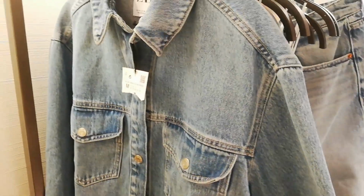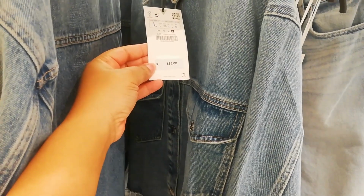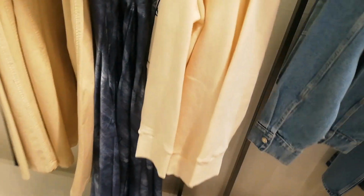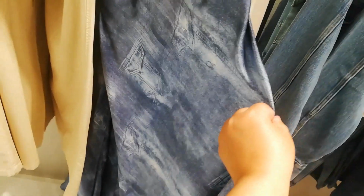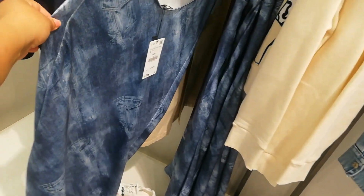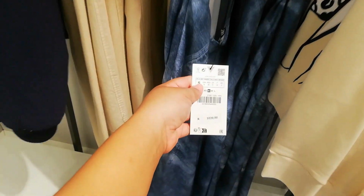You guys know I'm obsessing over denim right now. And this screams my name. It's 859. Super cool. And then there's this denim dress, which I'm not sure about. It's a slip dress. I guess sure. Not too sure.